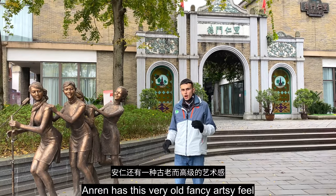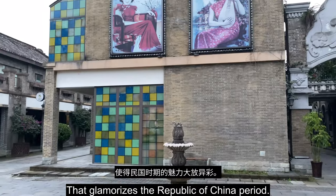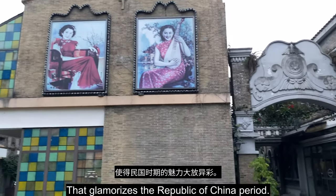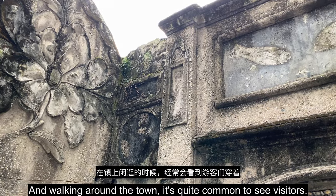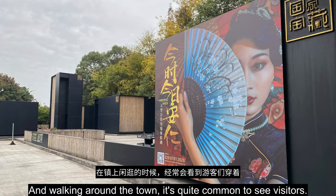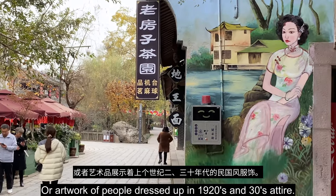But beyond that, Anren has this very old, fancy, artsy feel that glamorizes the Republic of China period. Most of this town's architecture was built during that period. And walking around town, it's quite common to see visitors or artwork of people dressed up in 1920s and 30s attire.